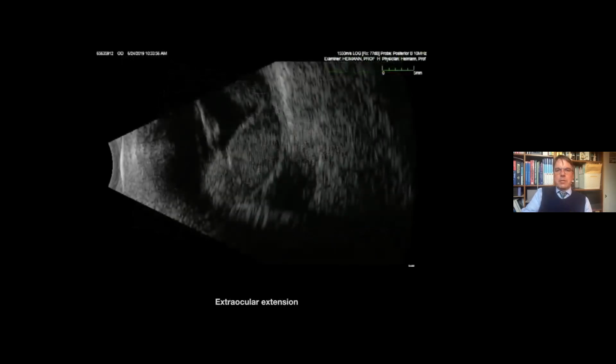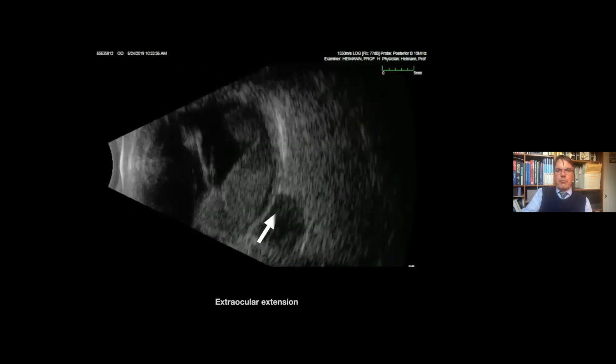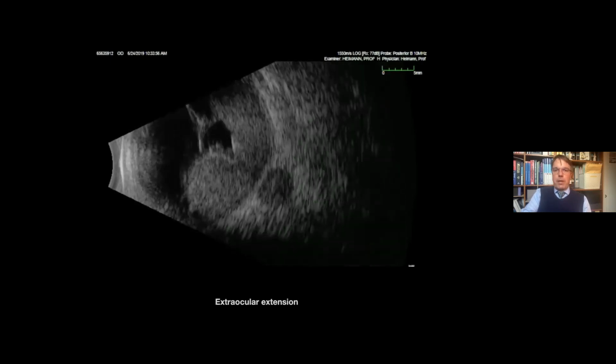And finally, you see this is a large tumor inside the eye, but you can also see a pocket outside the eye. So this is the tumor inside the eye. And if you look carefully, you can see there is an extension of the tumor towards the back. As I said, this is a fear of almost every patient, that it grows towards the back where nobody can see. And this is one part of the examination, that during the ultrasound, we check that there is no extension towards the back. It's very rarely the case, but some cases like this, you can see it.